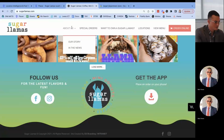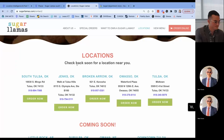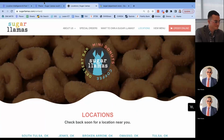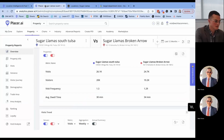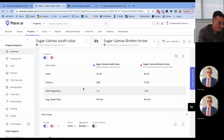Let's find their locations here. Right now they have 5 locations in the Tulsa area, and a bunch of sites coming soon. So here I have their 2 longest standing sites pulled up on Placer. We have Broken Arrow, which has been in place for about 12 months, and South Tulsa, which is on Mingo Road, which has been in place for about 2 years. The other sites in Tulsa are too new for me to take a look at here.